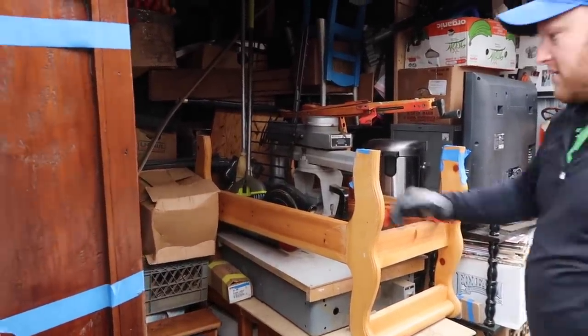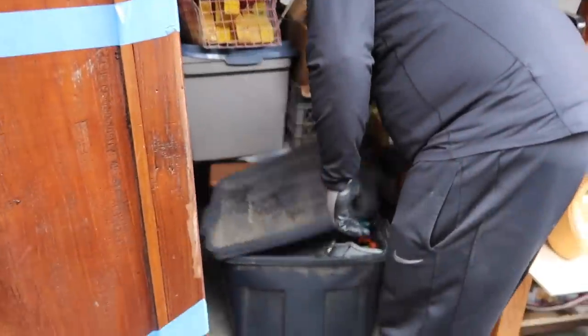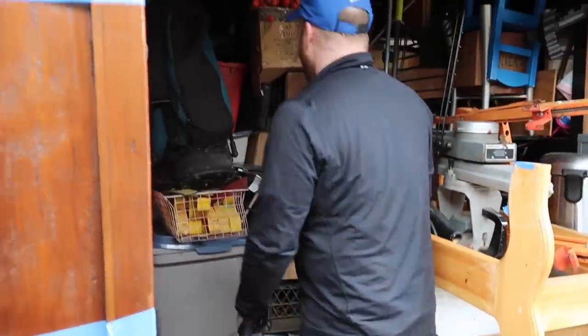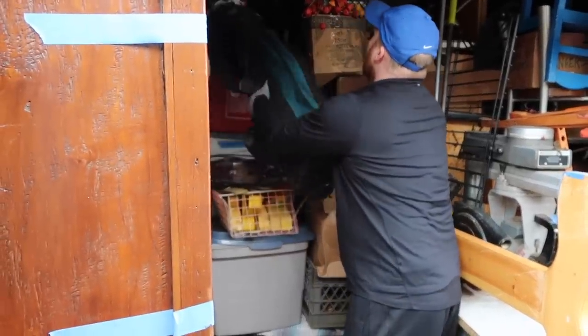That's what I love about this, it's super quick to load. All right, can't show you what's in there yet. All right, what's next? Let's grab this so it doesn't fall.